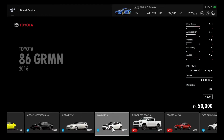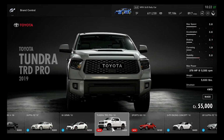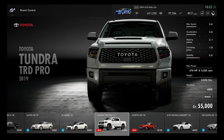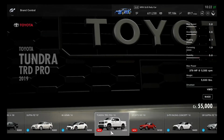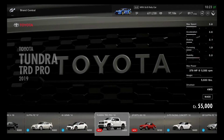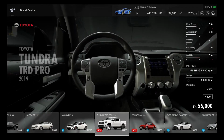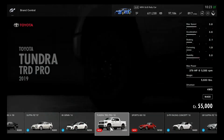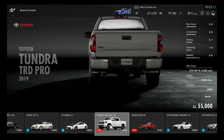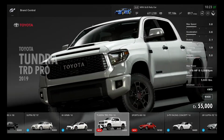Now first up, we need to take a good look at this nice awesome pickup truck, the Toyota Tundra TRD Pro. It looks very good for racing against the F-150 Raptor. That could be quite excellent to take off-road to get started. It has a very good modern style interior view, and it is going to be very cool and very challenging.